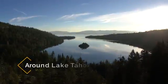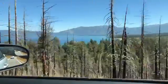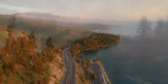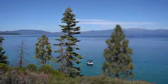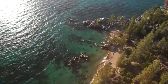My next recommendation is to take the drive around Lake Tahoe. The drive around Lake Tahoe is 72 miles on multiple highways and it is beautiful most of the time. While there are a few small towns, cities, and private homes that block your view around the lake, there are still a lot of opportunities to see Lake Tahoe in all its glory.